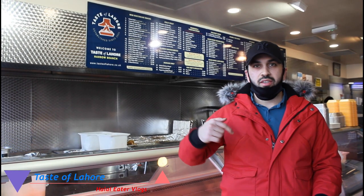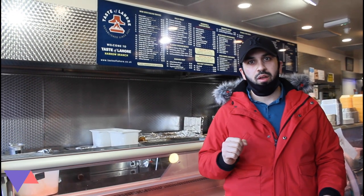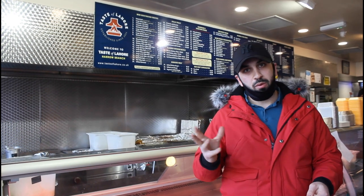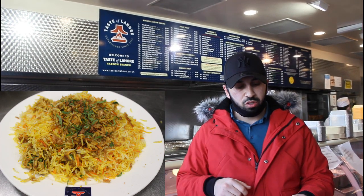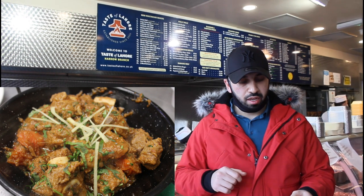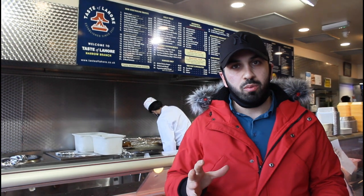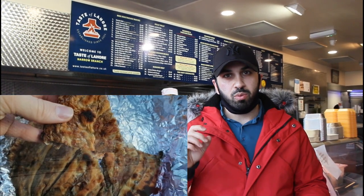Okay guys, we are inside the Taste of Lahore now. We ordered some food. The main one is a biryani, so we're gonna go for Sindhi chicken biryani, chersi karahi, lamb on the bone, and we're gonna have a dessert, an ice cream, kulfi, in pistachio flavor, and also as a drink we're gonna go for mango lassi, and kima naan. So it's a very nice one. I love the kima naan.